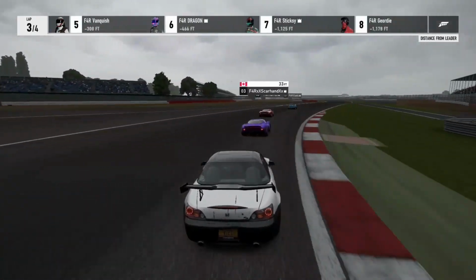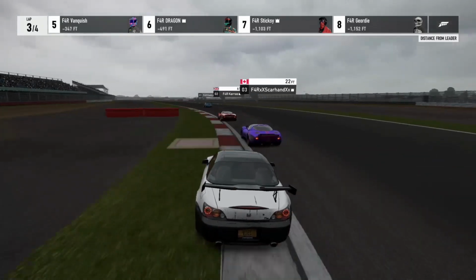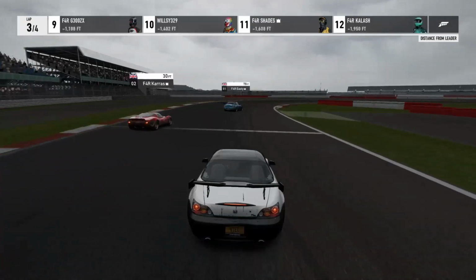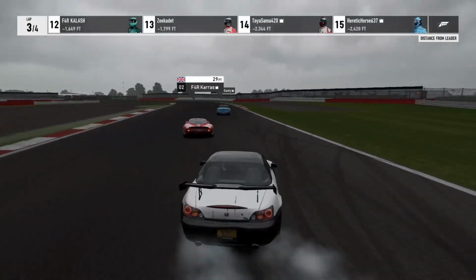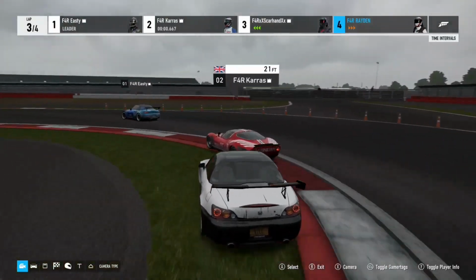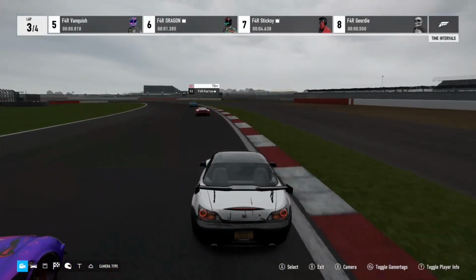Into turn one, very fast corner. Nice and tidy through there. What's going to happen is a big braking point right here. Oh, look at this. Raiden hard on the brakes. He's going to try to make a move. And it looks like he's hard on the gas. He made it stick, but I think Scarhand has something to say about it.